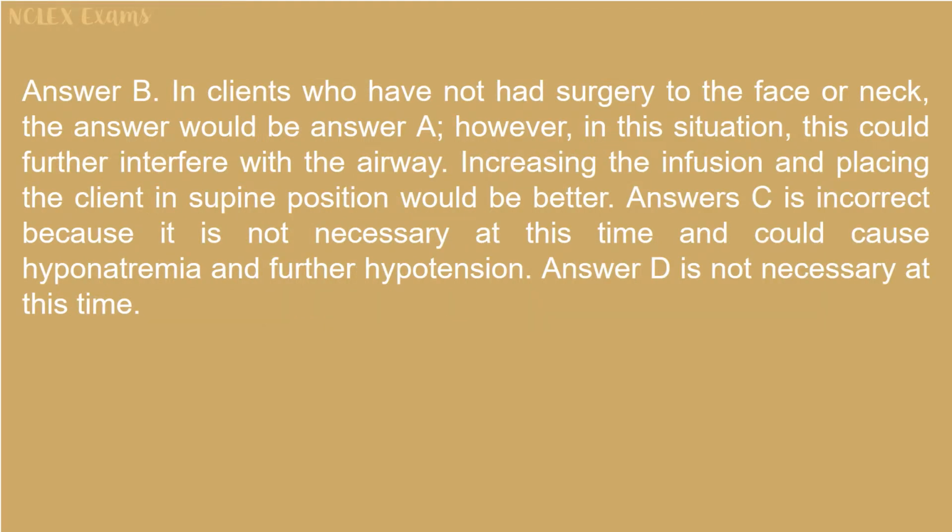Answer B. In clients who have not had surgery to the face or neck, the answer would be answer A. However, in this situation, this could further interfere with the airway. Increasing the infusion and placing the client in supine position would be better. Answer C is incorrect because it is not necessary at this time and could cause hyponatremia and further hypotension. Answer D is not necessary at this time.